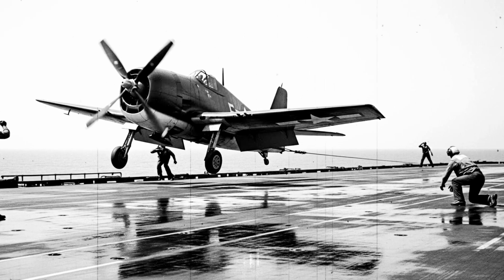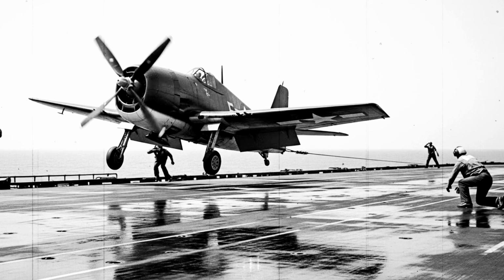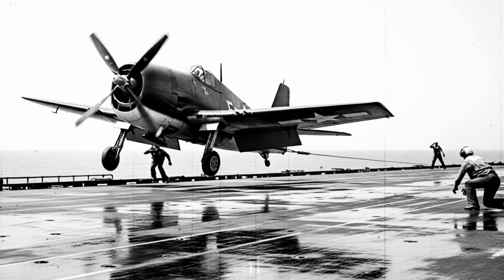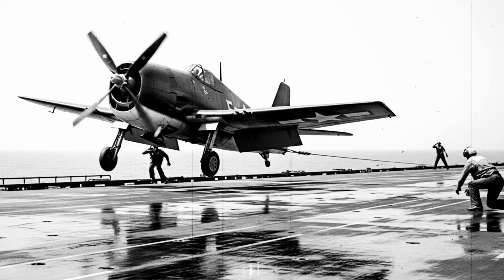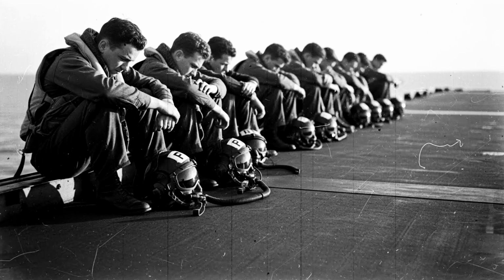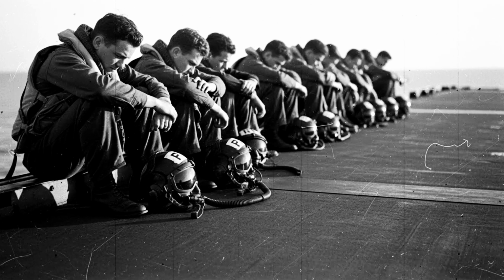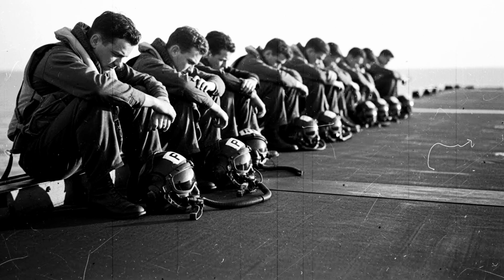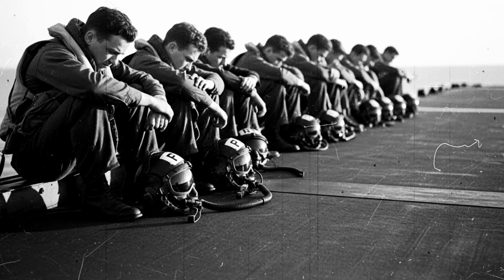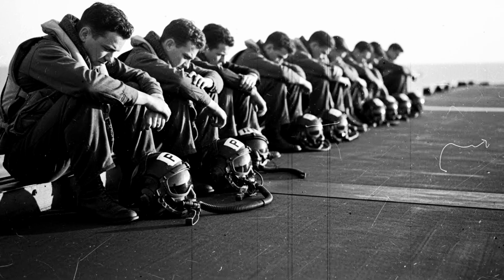The Hellcat wasn't faster in level flight than the Zero, and it couldn't turn as tightly. But it was faster in a dive. It could take more damage, and it had more firepower. American pilots learned to fight to those strengths. Climb, dive, shoot, climb again. Never get slow. Never try to outturn a Zero. Japanese pilots, who had dominated the skies in 1941 and 1942, began to find themselves at a disadvantage.